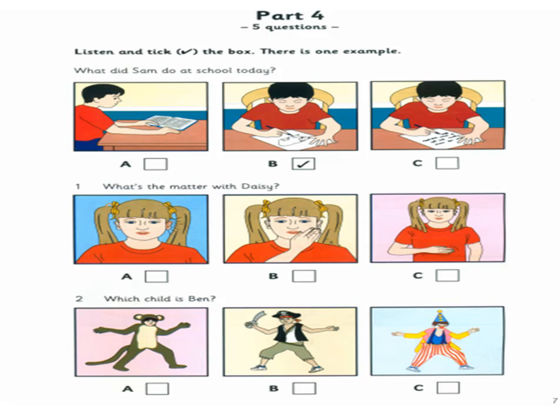Hello, Sam. Did you enjoy school today? Yes, it was great. What did you do? The teacher read a story about a bear, and we all drew pictures of it. And did you write about it? No, not today.